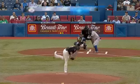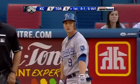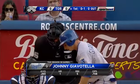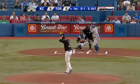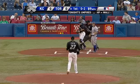Kelly Johnson in his first game in the American League in uniform here tonight at second base. First pitch strike to Johnny Giovatella. Giovatella was the second baseman in all 3 of these games. He moves up into the leadoff spot as Alex Gordon gets some night off. Gordon, the regular leadoff hitter. Cecil's ahead 0-2.